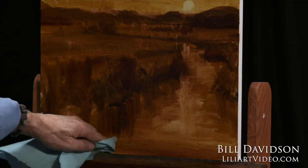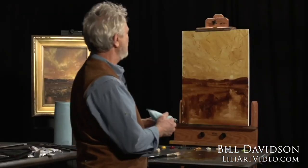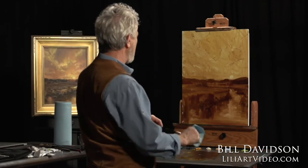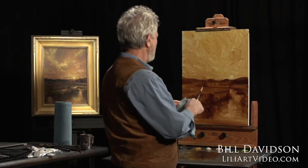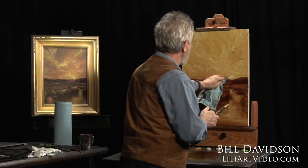So, as long as these shapes are pretty interesting, I'm kind of in pretty good shape here, pardon the pun, and as we get ready to go, this is what's happened. I can do this even when I'm outside. So if I'm working on this landscape and it's a sunset like this, I'm going to start looking at how does this light come out.